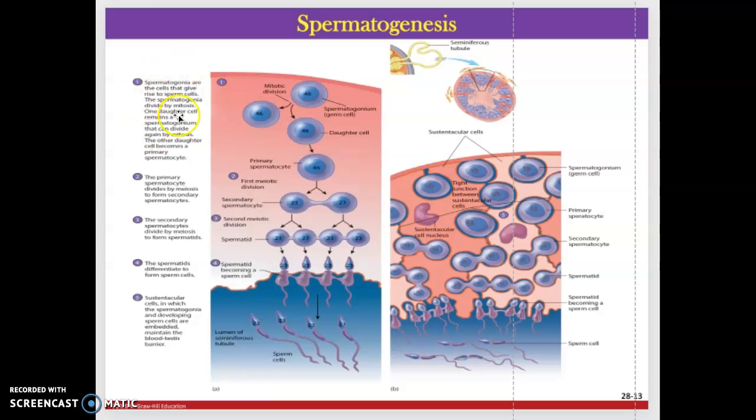Here we can see the steps of spermatogenesis. The first division is mitosis, producing 2 identical cells. These are diploid cells, and this is the primary spermatocyte. Then we have meiosis. The first meiotic division gives us the secondary spermatocytes, and these 2 cells are not identical, and they are haploid. Finally, we have the second meiotic division. We get 4 haploid cells, not identical, and these are the spermatids, and they become sperm when they get their tails.